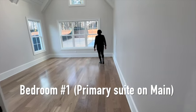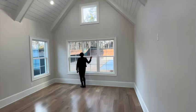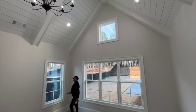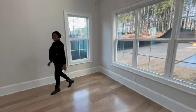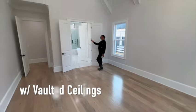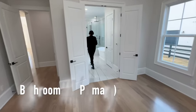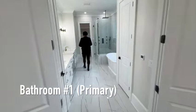The primary suite features a vaulted ceiling, tons of natural light, and French doors to the spa retreat, showcasing a soaking tub, custom built-in glass rain shower, dual vanities with makeup station, heated flooring, and an oversized walk-in closet with custom-built shelving system.